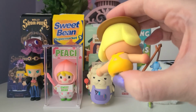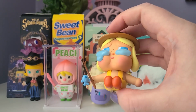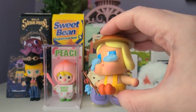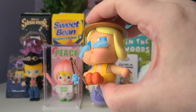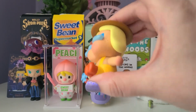I have a friend in Toronto who really loves to fish, so I'm gonna give this to them and see if they like it, just because it's a fishing one, and they have a really different taste than me when it comes to art and other things. So maybe they will really like this one. I'm not sure. But definitely for me, it's a no.